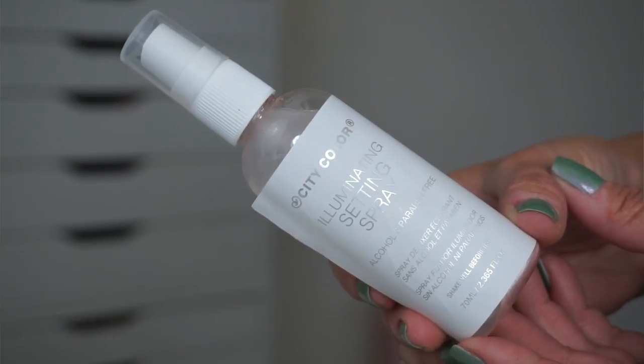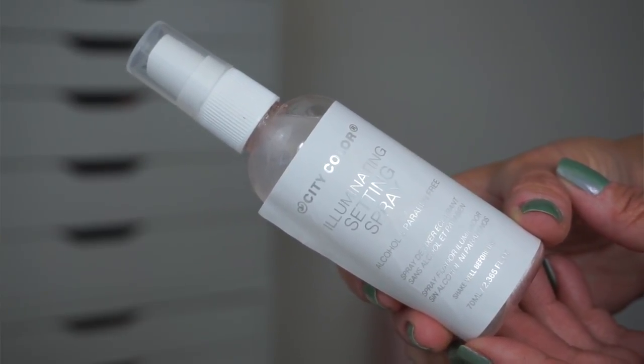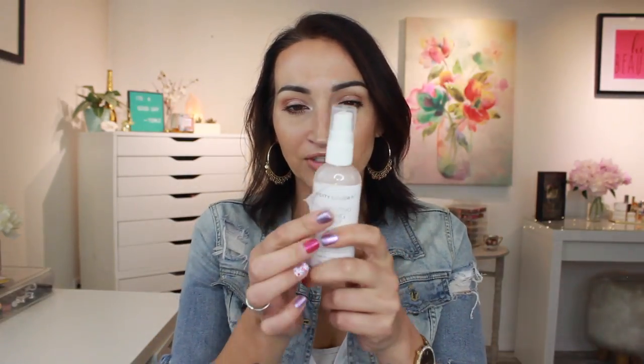I just got this in a package today. This is the City Color Illuminating Setting Spray. First off, I want to talk about the packaging, because when this came in the mail, it was just a piece of paper pulled up over a plastic bottle, which is totally fine. City Color is a lower priced brand, so I understand the packaging is not going to be top notch, but I feel like they could have done a little bit better than this.